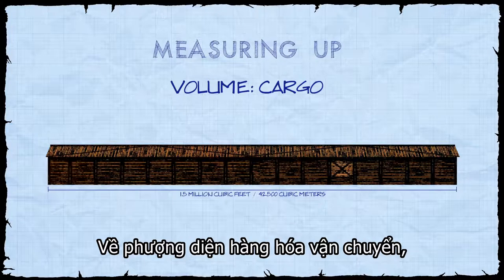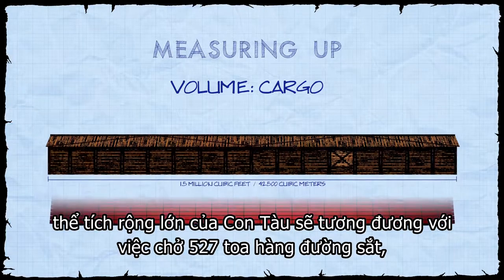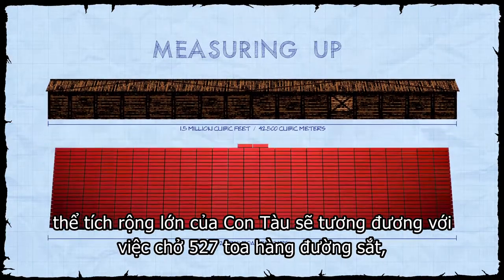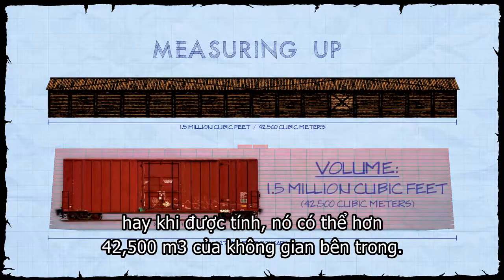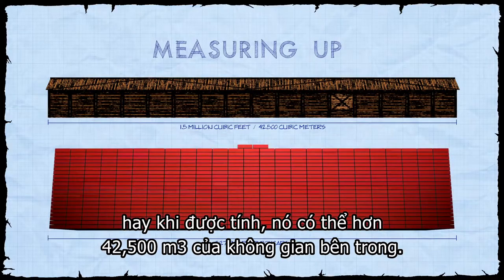Now, in terms of transporting cargo, the ark's immense volume would be equivalent to carrying 527 railroad boxcars. Or, when calculated, it comes out to be over 1.5 million cubic feet of internal space.